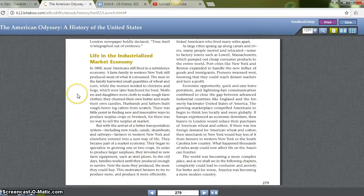In 1800, most Americans still lived in a subsistence economy. A farm family in western New York still produced most of what it consumed. The men in the family harvested small quantities of wheat and corn, while the women tended to chickens and hogs, which were later butchered for food. Mothers and daughters wove cloth to make rough farm clothes. They churned their own butter and made their own candles. Husbands and fathers built rough-hewn log cabins from scratch.